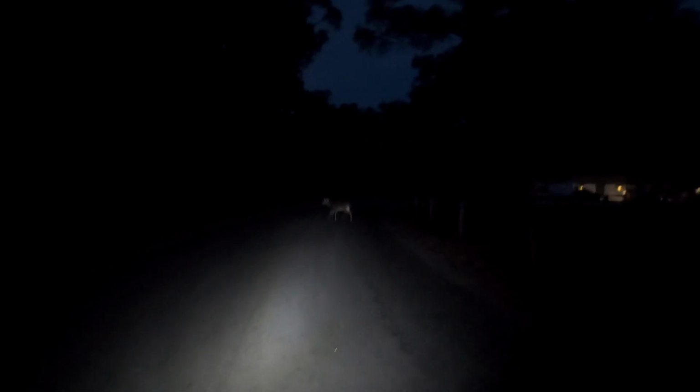Whoa! The problem is GPS doesn't work very well here. I think it's because there's no cell towers. So we keep missing the road we're supposed to turn on. So we're trying the best that we can to find it, but as you can see, there's nothing ahead. Okay, we made it. This is it. That was a close one.